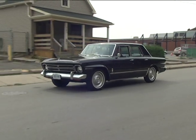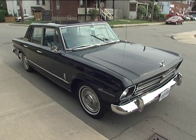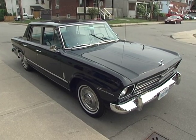It's a symbol of Hamilton's manufacturing heyday. Studebaker was the Canadian car. There was no other cars totally made in Canada. And it was a source of pride felt throughout the city. This always gets the kids going.